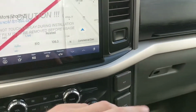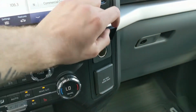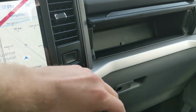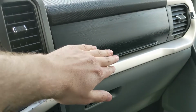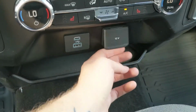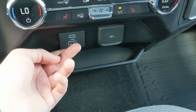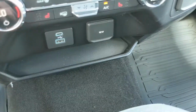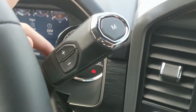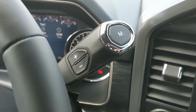But then moving on to the right side, where you have your 12-volt power outlet, 120-volt power outlet, and the button up here to open the compartment above your glove box. And moving down from your climate controls, you have a 12-volt power outlet and USB and USB-C, as well as a shelf where you can put your device while it's charging or whatever else. And looking at your column shifter, which does have select shift, so you can manually shift your gears.